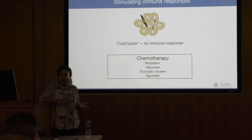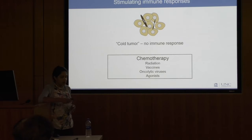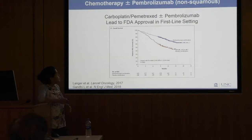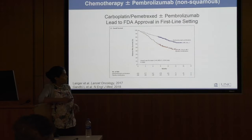Here the idea being that chemotherapy, by killing some cancer cells, can release some of these abnormal proteins, generate some inflammation that causes your body to recognize the tumor as foreign. So to start with, in patients with non-squamous, non-small cell lung cancer, so adenocarcinomas predominantly, carboplatin and pemetrexed were combined with pembrolizumab immunotherapy in the first-line setting.